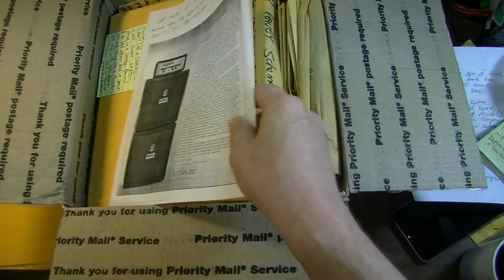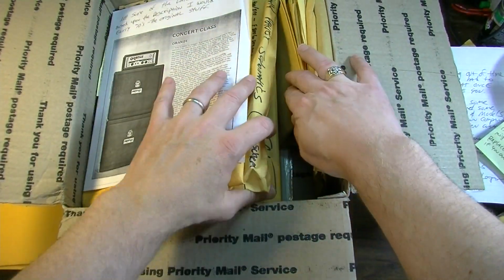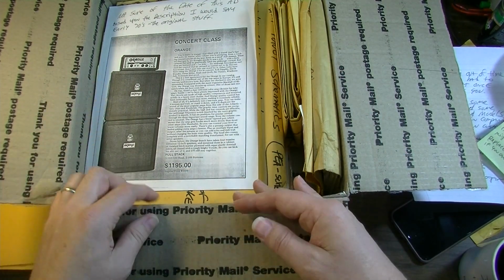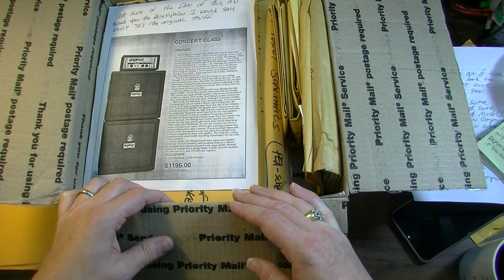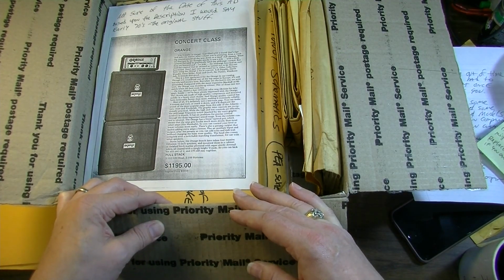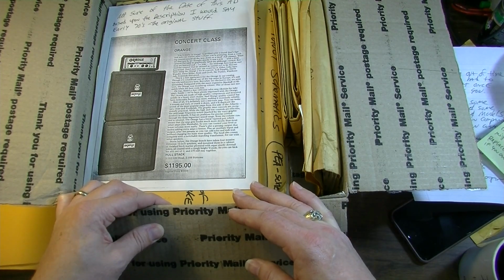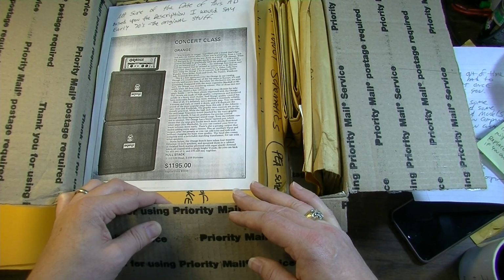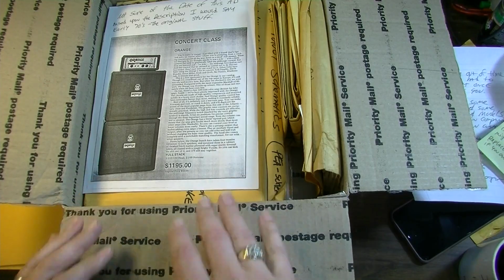For me to be interested in an import Hamer, or even an import Gretsch, like a Japanese Gretsch. I know they're making them nicely and all, but it's really hard for me to justify spending over $1,000 on a Japanese Gretsch. The more I think about it, the more I'm like, why the hell would I do that when I could just buy a 70s Gretsch, and it would be like the original company.